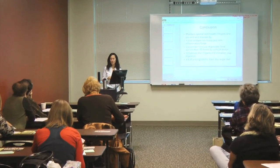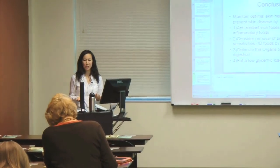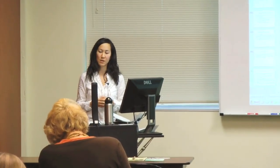Skin thinning, I also teach geriatrics at Bastyr, so it's also a normal part of aging. When hormones decline in the body, the skin changes. So it can either be approached through an improved skin integrity approach by nutrients, or sometimes it can be affected by hormone balance, but that's another topic.